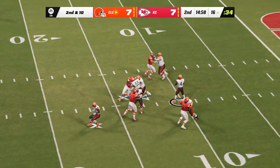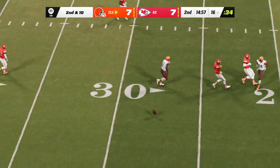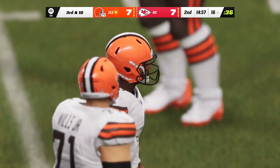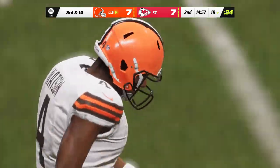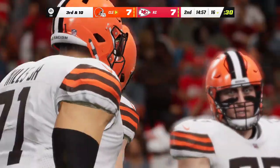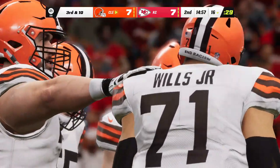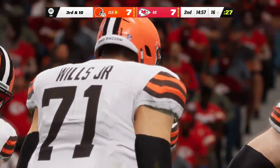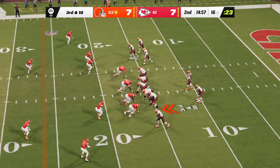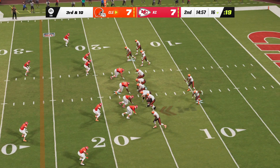Watson now to throw. And the timing a bit off that time as that one falls to the ground. The defender certainly didn't forget about him leaking out of the backfield. There was a guy ready and waiting to pick him up in coverage, and that throw had no shot. The offense on 3rd down tonight, they've converted 3 out of 5 thus far. This is 3rd and 10.